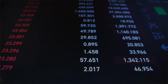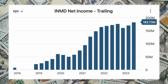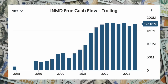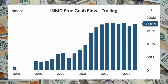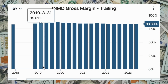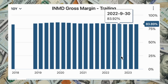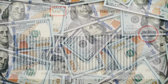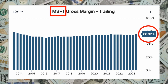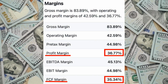They are also growing net income and free cash flow. Net income growing from 22 million in 2019 to 182 currently. Similarly, their free cash flow went from 36 million to 175 currently. This is due to their high margins. Their gross margin has consistently been between 83 and 87% over the last years, which is insane. Just to put it into perspective, Microsoft, a very high margin business, has 68%. Their free cash flow margin is 28% and profit margin 34%.